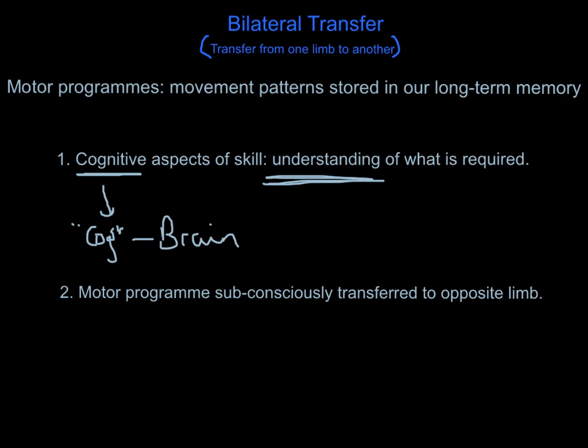Secondly and finally, if I can get an understanding of what is required, I will therefore be able to subconsciously transfer the motor program from one limb to the other. Let me give you an example. Try it if you want to. Write your name with your dominant hand and then write it with your non-dominant hand.